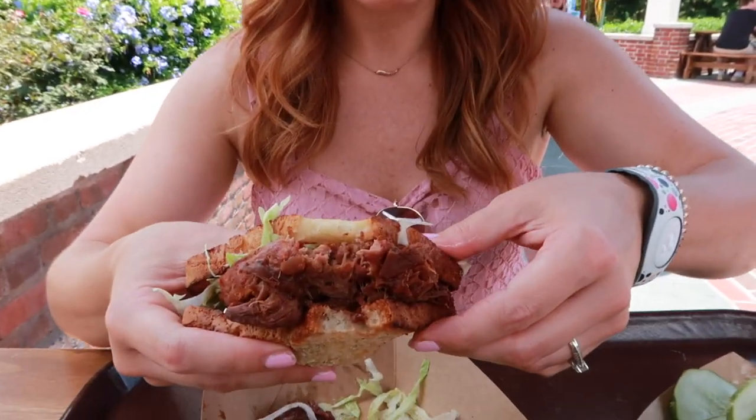Look at that. That huge bite, you barely got any. That is good. Is it? It smells incredible. The sweetness in the barbecue sauce with the savory garlic. Okay, I like this a lot.